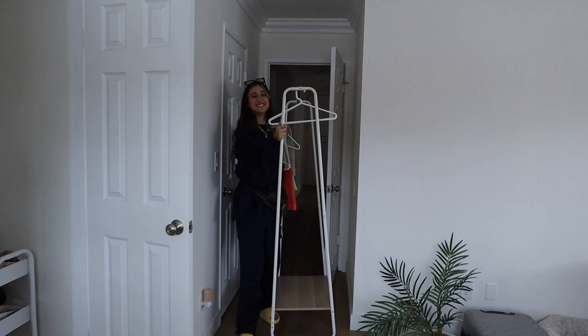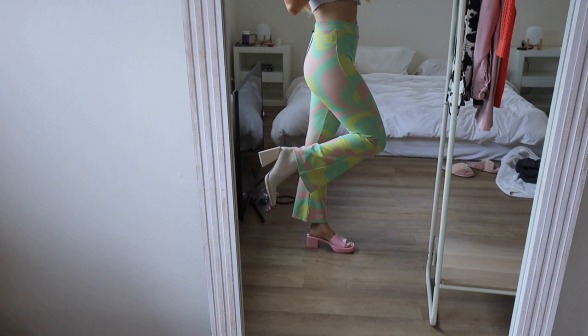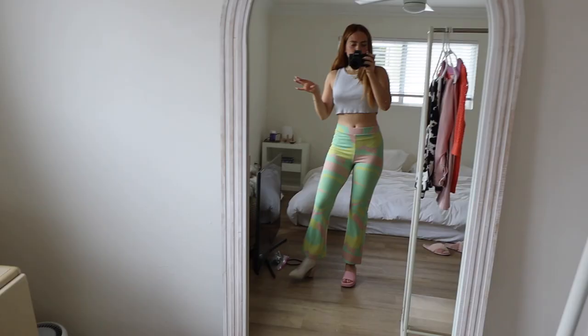My personal stylist. Woohoo! Finding a way to style these cute Zara pants. These Steve Madden boots, which I love. Or the other option is the pink, they're both Steve Madden, Barbie heel things. So these are both really cute vibes. Not with this shirt. We're thinking a big chunky sweater or cardigan.